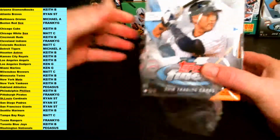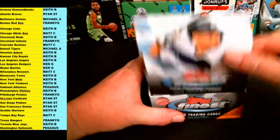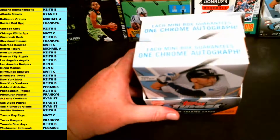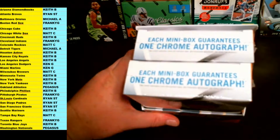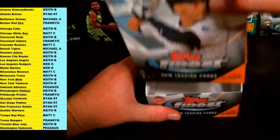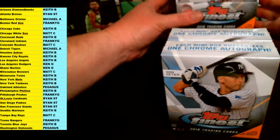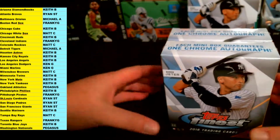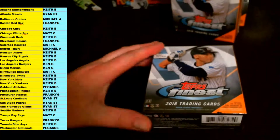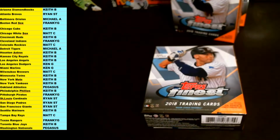Finest 2018. So we got two mini boxes here. There's one chrome auto per mini box. Each mini box has one chrome auto guaranteed. So if they come up short, they do guarantee it. We're sending out the UPC. Here we go, mini box number one on Topps Finest Baseball 2018. Thanks again, guys, for getting in on this, and good luck, everyone.